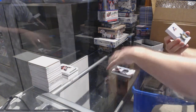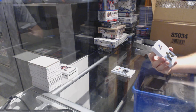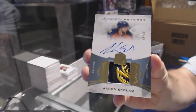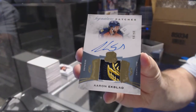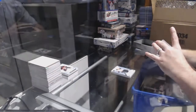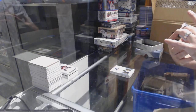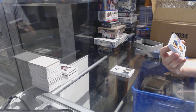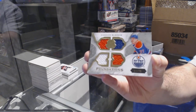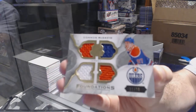That's filthy. We've got numbered 6, of course, of 99 signature patches for the Florida Panthers, Aaron Ekblad. 6 of 99, Aaron Ekblad. We've got numbered 75, a Quad Cup Foundations for the Edmonton Oilers, Connor McDavid. That would be all the other McDavids. Connor McDavid.